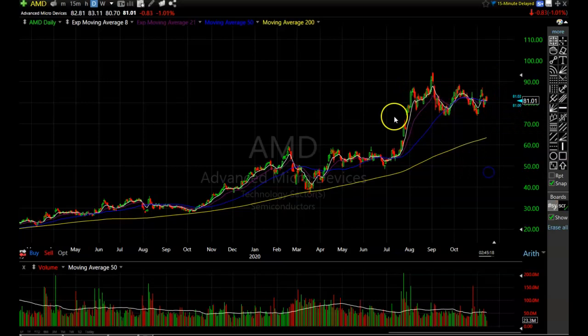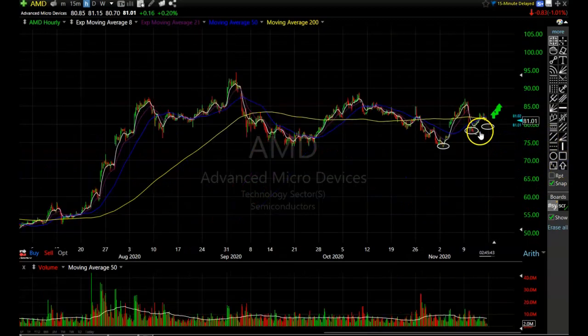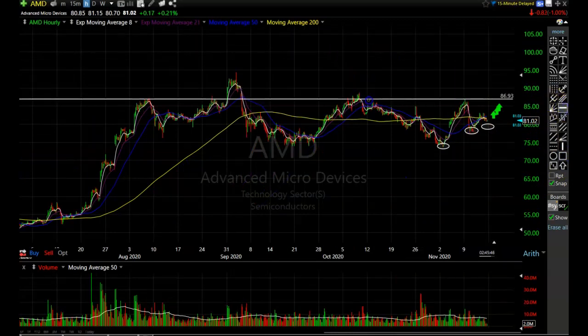Let me get this out of here real quick and let's go intraday. This is the hourly chart. And we can see that these lows are starting to rise. I am thinking that unless we get a huge down day in the market, this low is probably going to hold above this previous one. And if it starts to move higher after that and starts to put pressure on this previous resistance area, I think it has a great chance of breaking out and heading into new highs, probably pushing over $100.